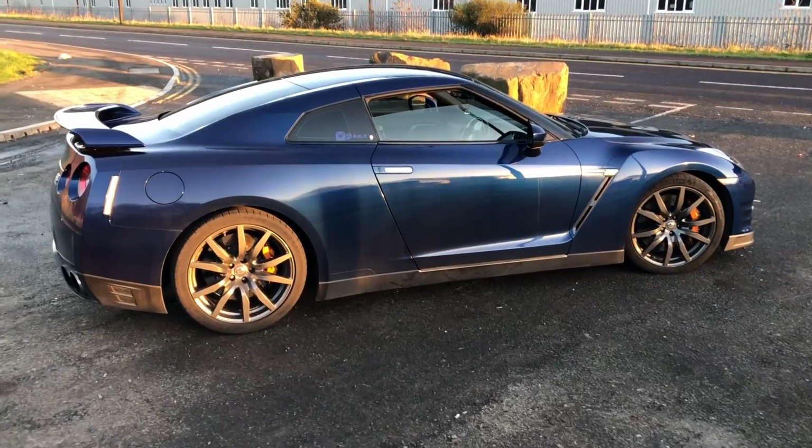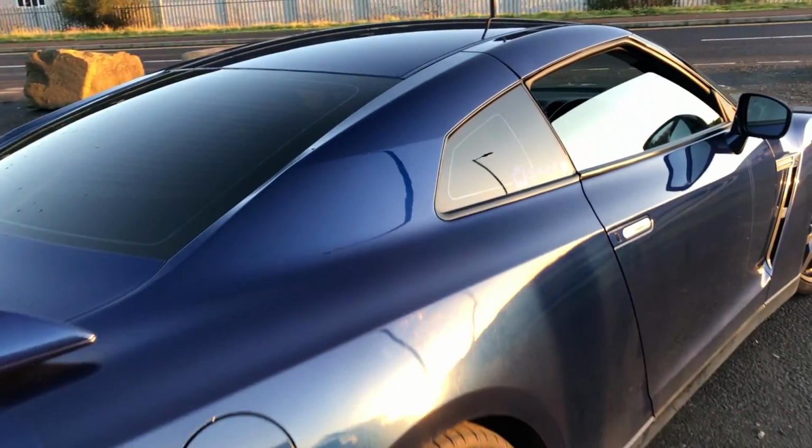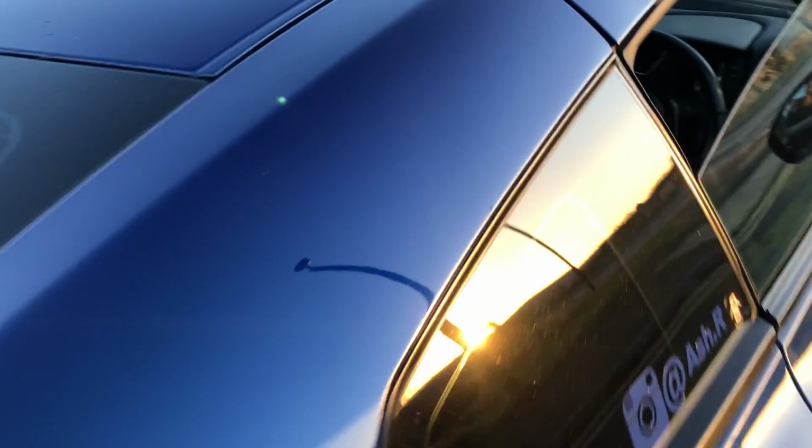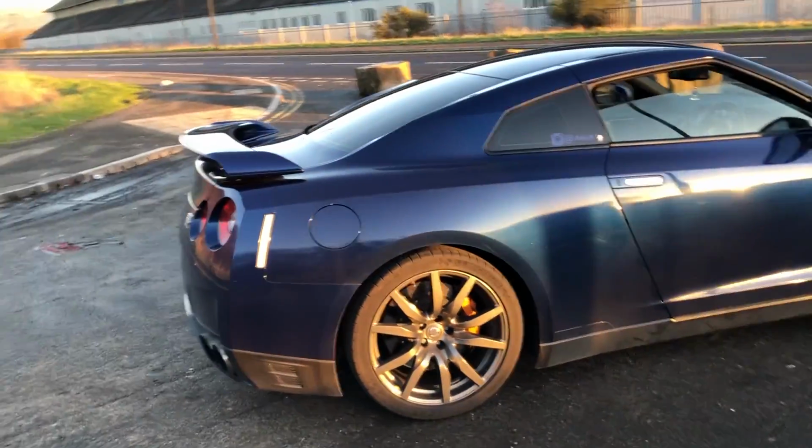All right, let me show you the spec on this car. Basically, it's a Daytona blue car. This is a factory paint. It's got a quite nice metallic fleck in the car, if you can see. Yeah, you can see it there. So in the sun, and when we're in the summer, the car literally pops. It just looks like a glitter bomb.